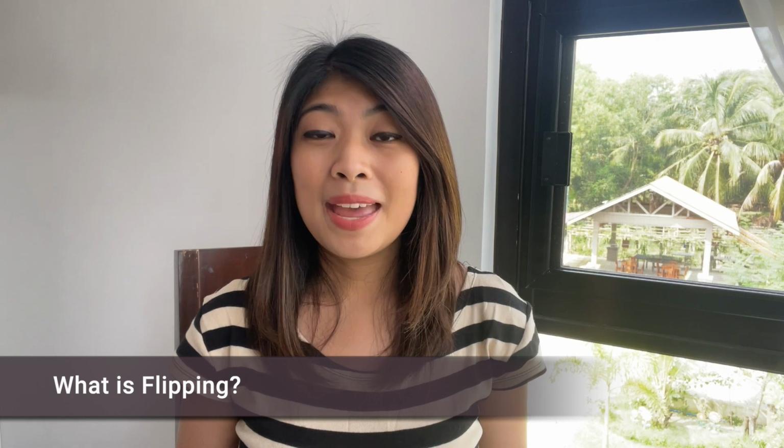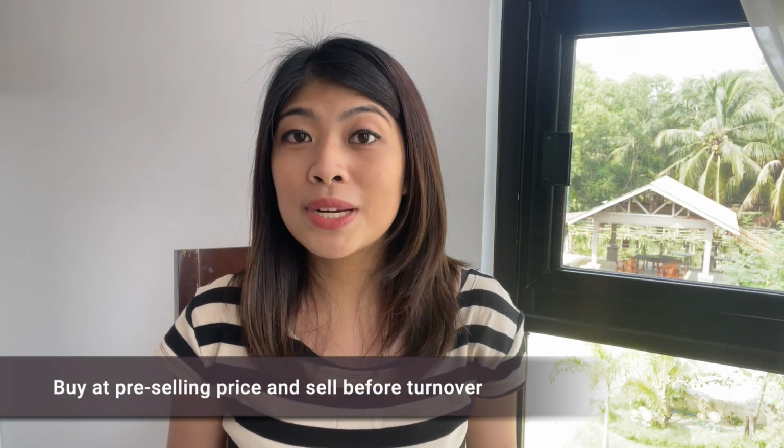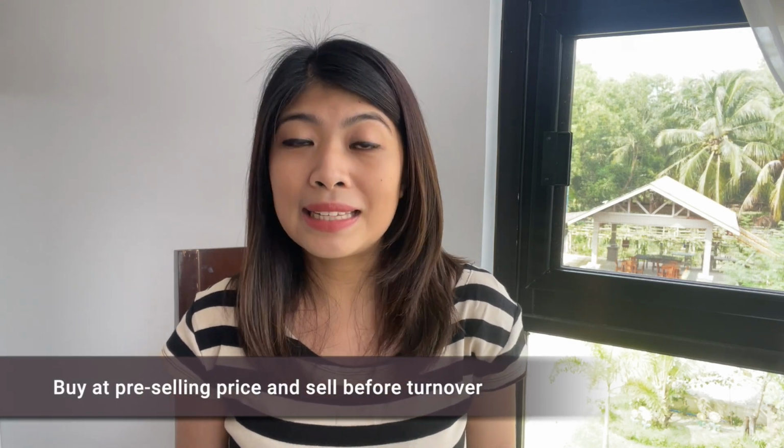What is flipping? Basically, flipping is purchasing an asset and holding it for a short period of time before reselling it. There are two types of ways to flip a property here in the Philippines. The cheapest way is to buy a property at its pre-selling price and sell it before turnover. Very minimal lang ang pera na ilalabas dito compared to the other option.